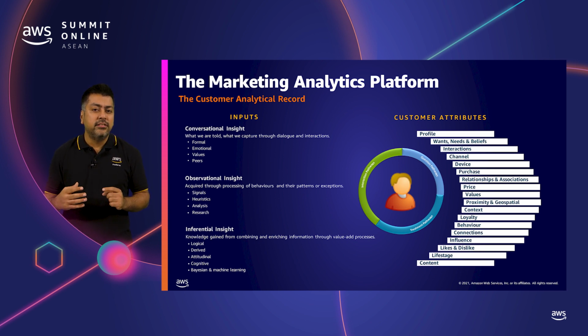The second category is observational insight, which is data about a customer collected over a period of time based on how they interact with us, including frequency of interaction, type of interaction, preferred channels, and interpretations based on research conducted in the time we have known this customer. And the final and third category is inferential insight, which uses advanced algorithms to create an interpretation of a customer's personality. This can include derived insights based on their buying patterns, their affinity towards specific products, brands, or services, and their relationships to other customers.